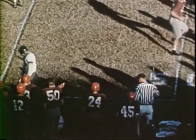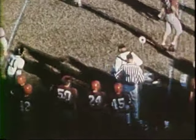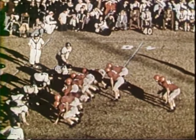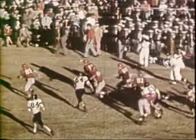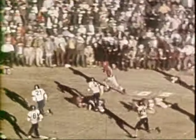Well, the play of the Arkansas Razorbacks this day and through the season might well be summed up in this particular scoring operation from 38 yards out. There's crafty footwork by Walker. There's great blocking downfield. You just don't stop a team like that. Final score, Arkansas 28, Rice 15.